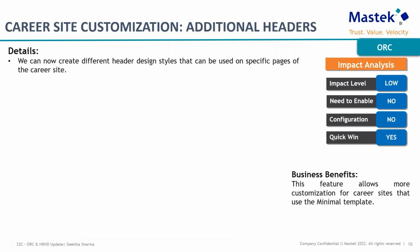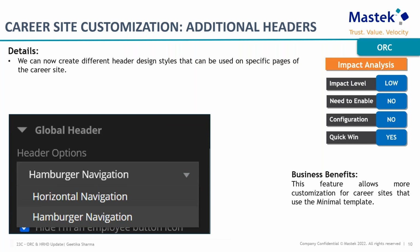The next is career site customization. So now what has been introduced by Oracle is the additional header style that you can design on specific pages of the career site. Earlier, in a previous release, we discussed that along with the hamburger navigation, which was there by default, we also have horizontal navigation.